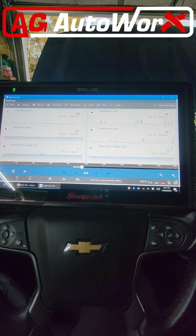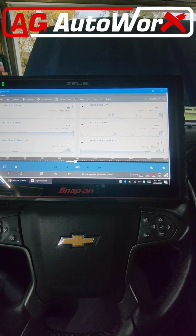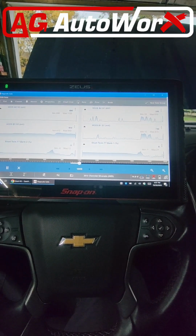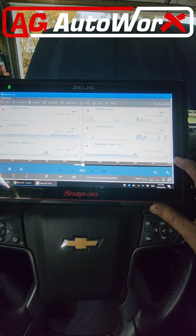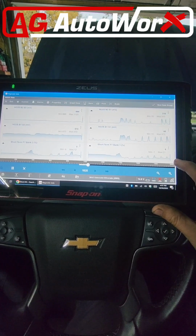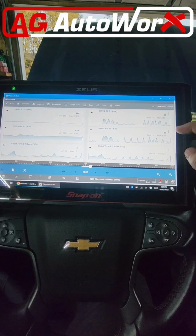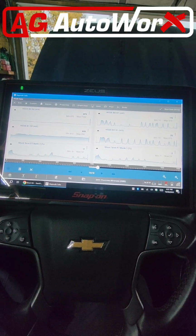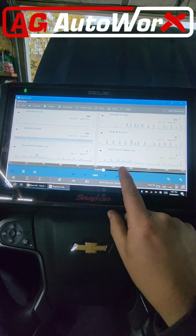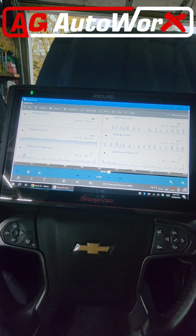Give it some throttle, about 2500 or 3 grand. The engine smooths out, it seems to run a lot better. Short-term fuel trim on bank 1 comes back down to where it should be. These start reading a lot better. But it's only doing it on bank 1. Bank 2 isn't raising the fuel trim real high, only bank 1.